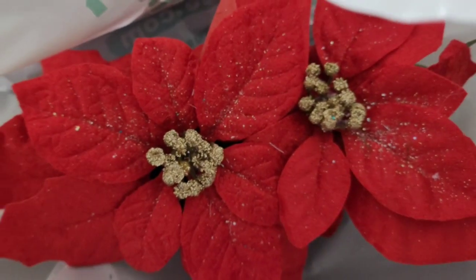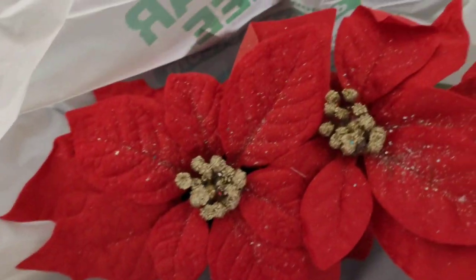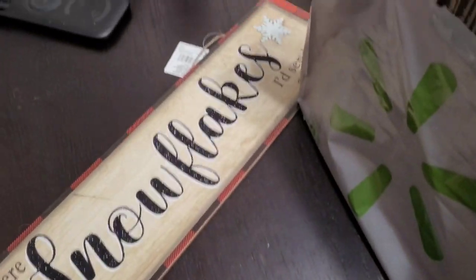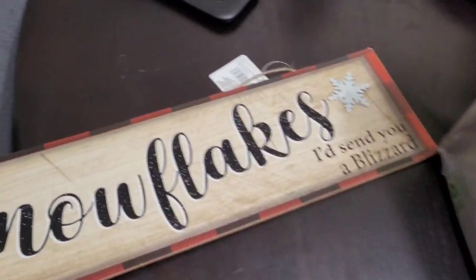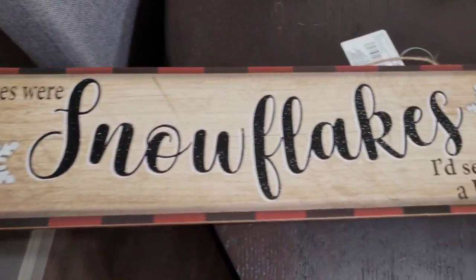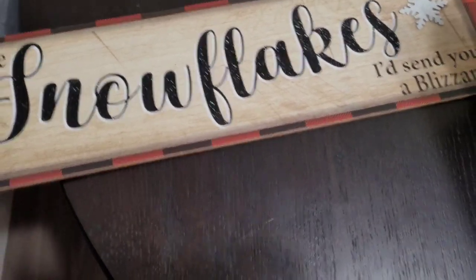And the only two things I got from the Dollar Tree, well, not the only two things, but these two. So I got two of these little flowers. And the last thing I got from the Dollar Tree was this sign, which I told my husband to pick out. So I just want to go right here for you guys to see everything. Oh my god, you can see the glare on camera. That is so cool.